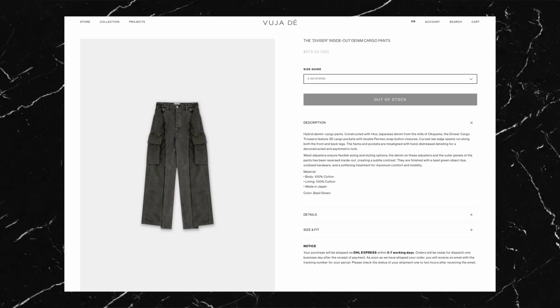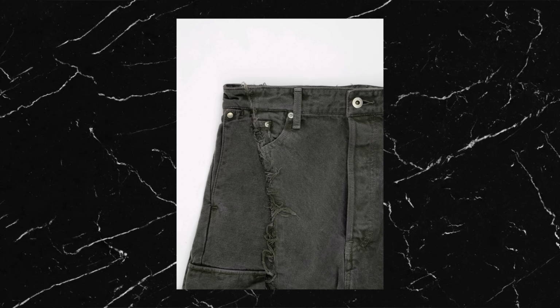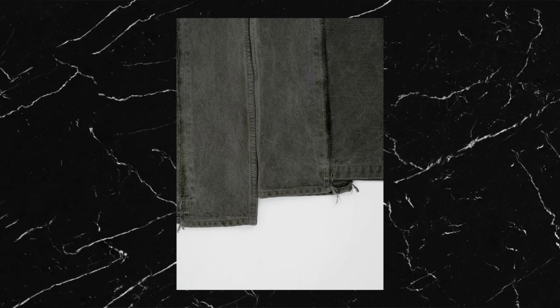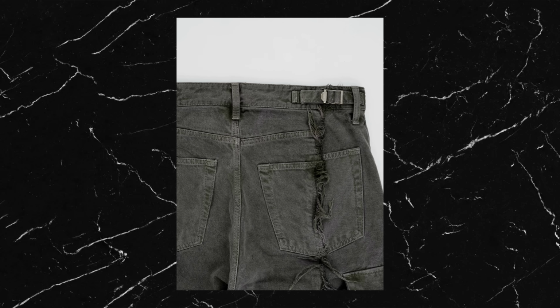On bottom, he's wearing these crazy kimono-dyed divisor flared cargos from Vujade. There's so much to break down about these pants. Firstly, they're made from Japanese selvage and have been yuzen dyed, which is an older technique of dyeing. It's used to dye kimonos, hence the name kimono dyeing. Then they've got multiple details such as the inside-out denim paneling that gives them a super unique appearance. And it also makes the ankle opening asymmetrical. Then of course you have the cargo pockets themselves and some adjusters on the back. It's just a carefully considered piece that you can tell has been designed with a lot of love.